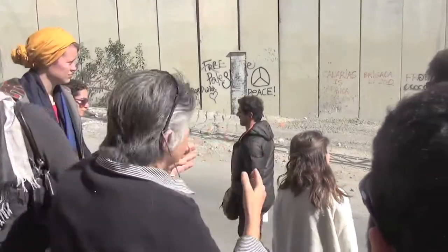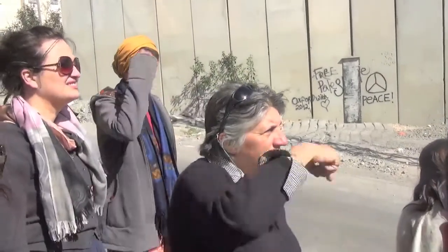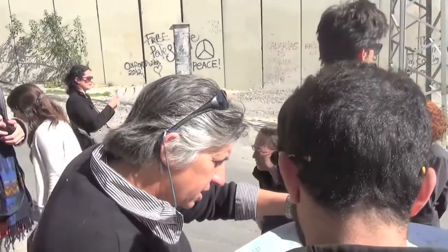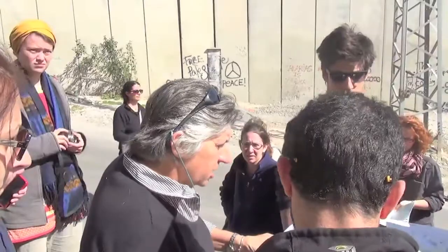All right? And the barrier is not straight. It cuts in over there, goes up there, comes around. And it's again around different areas. You talk again about these areas that are like within the municipal border.